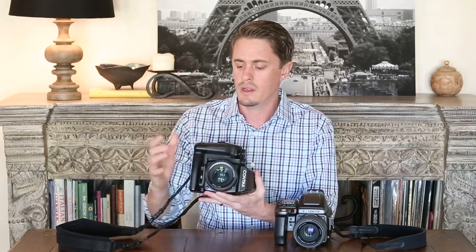You have a nice dial right here, goes up to ±2 on the compensation. A great feature in my opinion. The other one that I really liked was the hand grip. On my 5D Mark III, I have always had a hand grip. I love hand grips. I think that they're awesome.